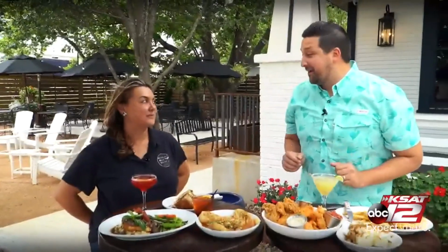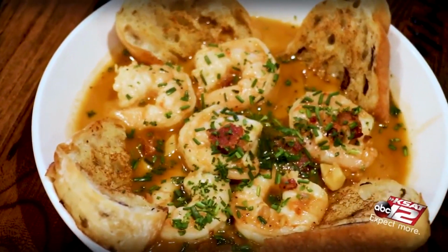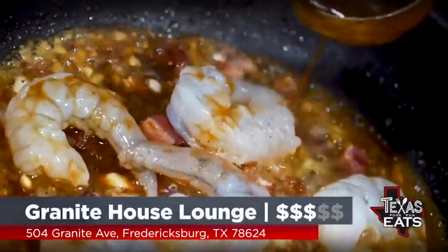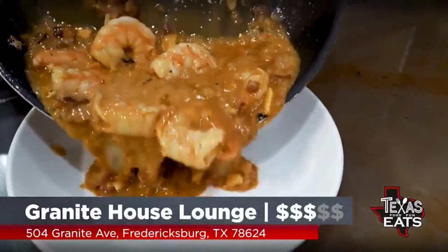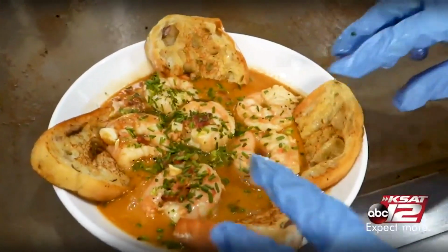This one got a lot of butter in it too, right? So talk to me about this. This is like New Orleans barbecue shrimp. It's not like a typical barbecue shrimp. So we make our barbecue sauce in-house, which is made with a lot of butter, Worcestershire sauce, herbs, Creole seasoning, and then it's got some smoked bacon in there, a little bit of heavy cream.